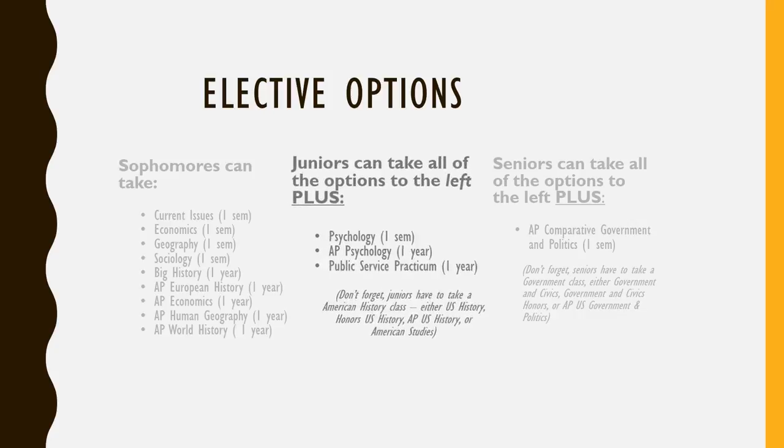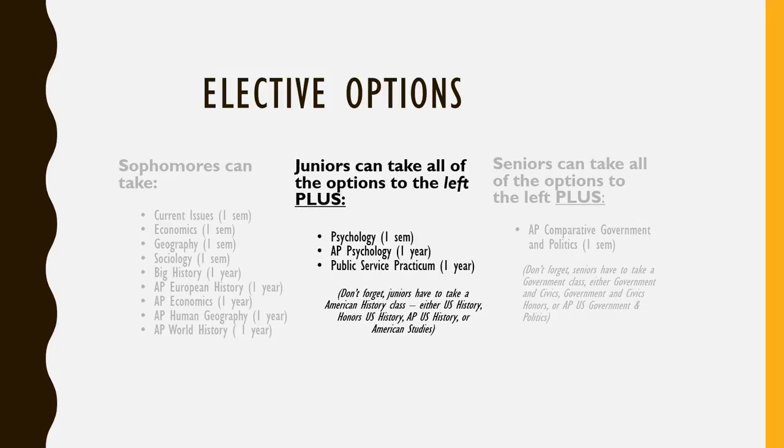If you're currently a sophomore, next year as a junior, you can take all the options to the left that sophomores can take, plus a 1-semester psychology course, a 1-year AP psychology course, or a 1-year public service practicum course. And don't forget, juniors need to take that 1-year American history course.